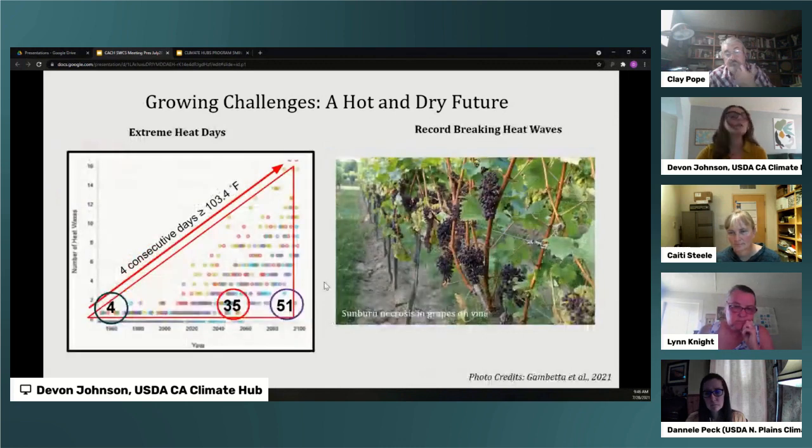This severity of drought may create cause for water curtailments, as shown in the dried up canal on the right of the screen. Extreme heat events are another very serious concern for growers. The graph on the left is showing the expected increase in the number of heat waves per year.